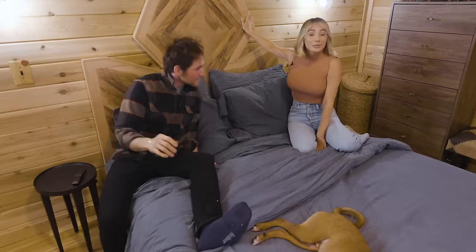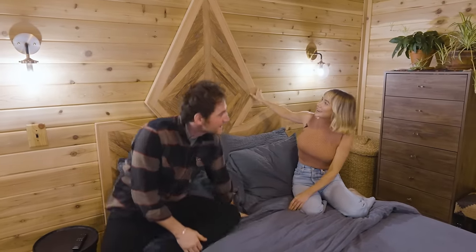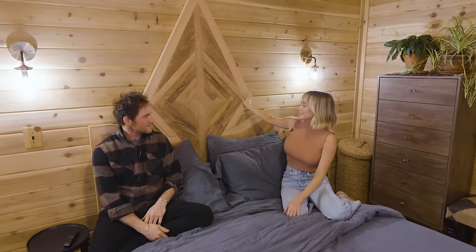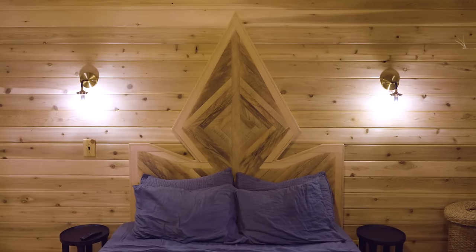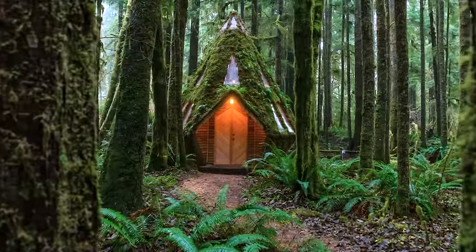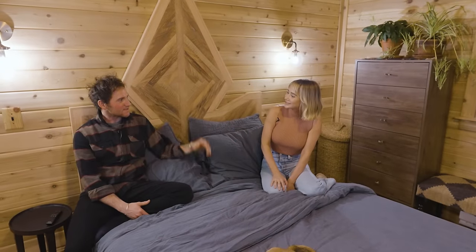I was going to buy a headboard to try and make Jacob relax a little bit, but he insisted on building one, which I'm actually really glad he did because it turned out gorgeous. And it's a nod to our diamond cabin. We'd been living in here for a little while and I was missing the diamond cabin, and I thought this would be kind of cute to do. Got the pattern once again, count it.